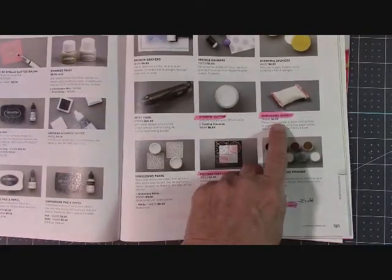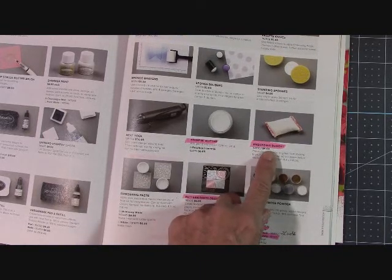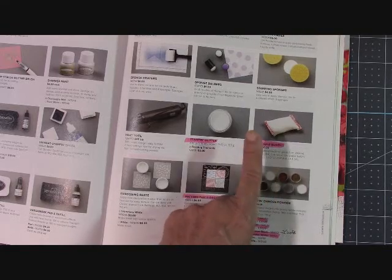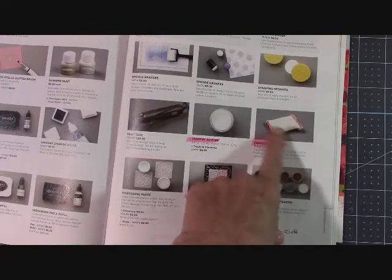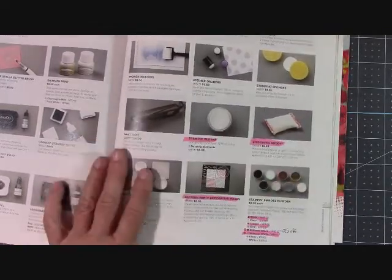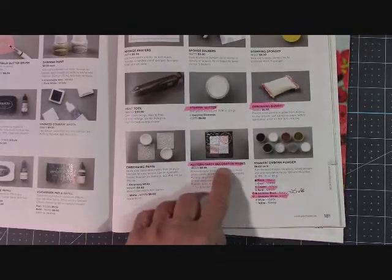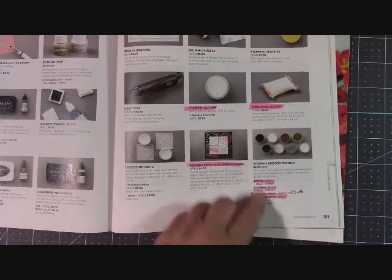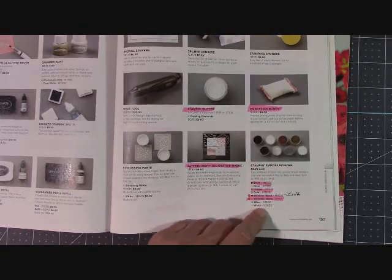Stampin' Glitter and an Embossing Buddy is retiring. I use the bejesus out of my Embossing Buddy when I remember it, because you've watched my videos. Sometimes I'm like, oh, I forgot to use the Embossing Buddy. So I thought about picking up 2 of these just to have them on hand, just to keep them in their package. The Pattern Party Decorative Masks are retiring. And our Stampin' Emboss Powder is retiring.